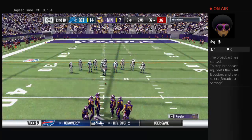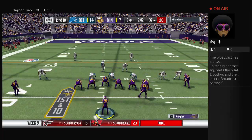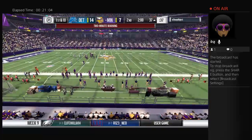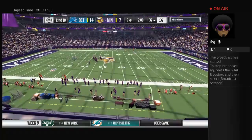And the 2-minute warning lurking. This will probably be the last play before we hit it. Yeah, they want to get themselves in position to score in this last shot before the clock hits 2 minutes remaining here in the first half. More from Minneapolis after this.